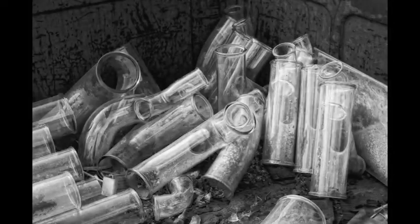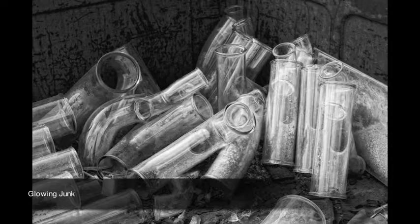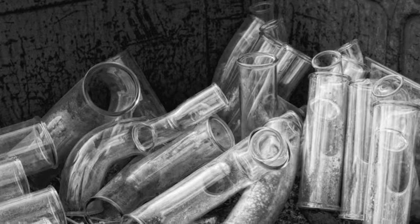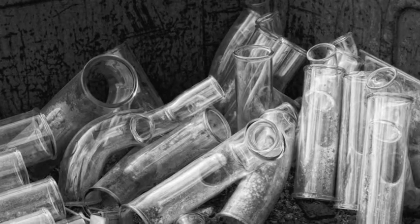Okay, this image is Glowing Junk. I awarded this 13 points. It took 3rd place. This is a really, really balanced image. The exposure here is wonderful. The blacks, the whites, the capture of the feel of glass. Glass is not always an easy thing to photograph and retain the clarity and the reflectiveness of it.